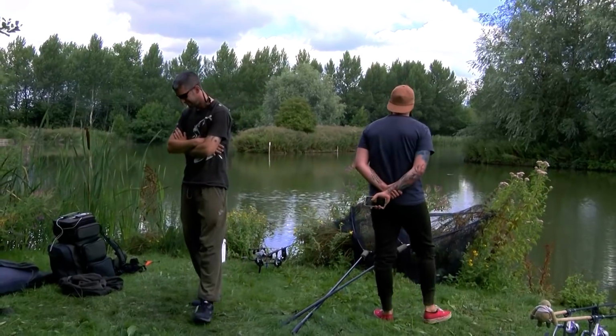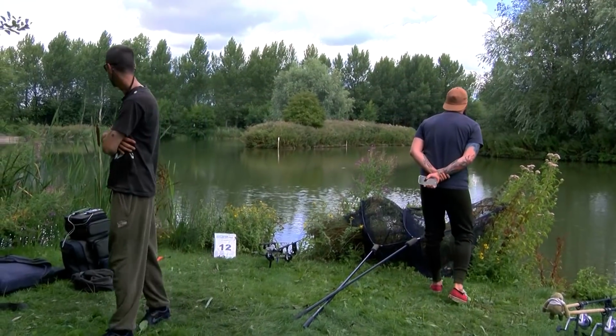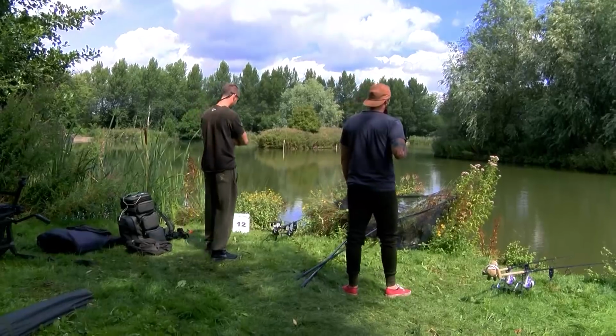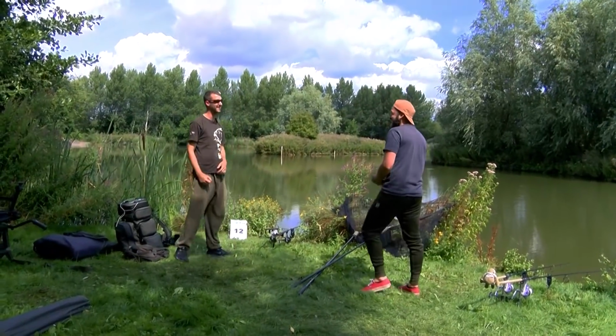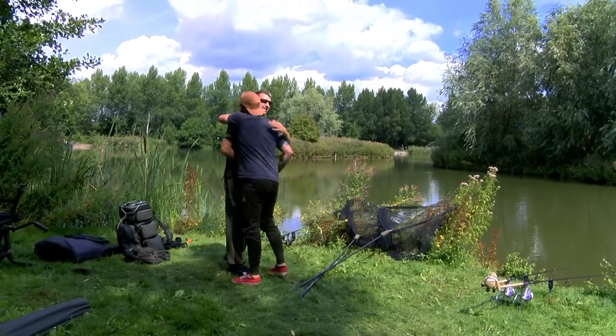Last few tense moments, Southern Carp Cup finals, and the peg with their leaders, Cliff and Peter. And there it is, the final hooter.